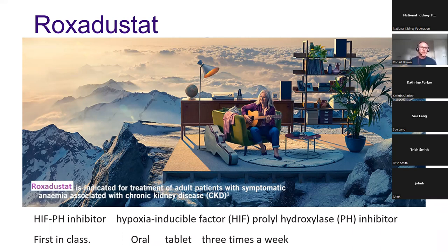So traditionally, the drug we've got at the moment to give erythropoietin is to give it synthetically with darbepoietin, otherwise known as Aranesp, or some of the other drugs like Mircera. This one's slightly different, and it's altering the mechanism in your body for it to produce more erythropoietin itself.